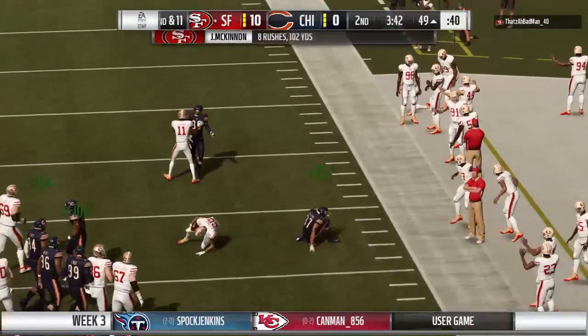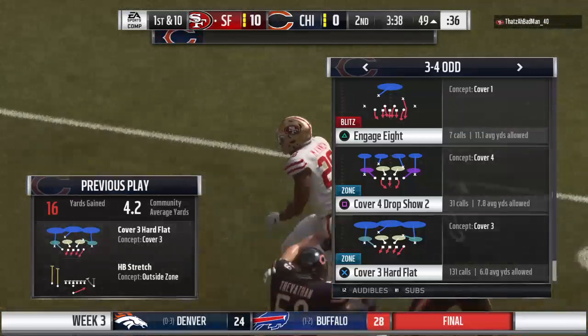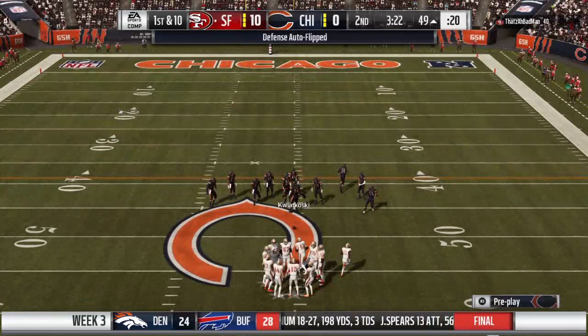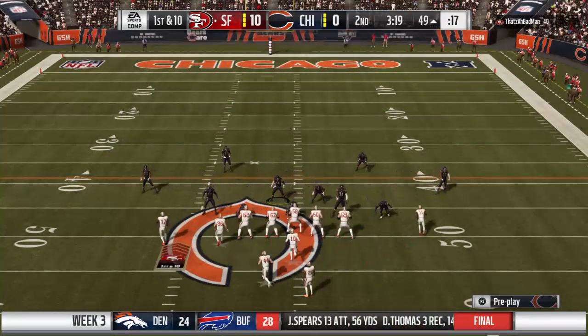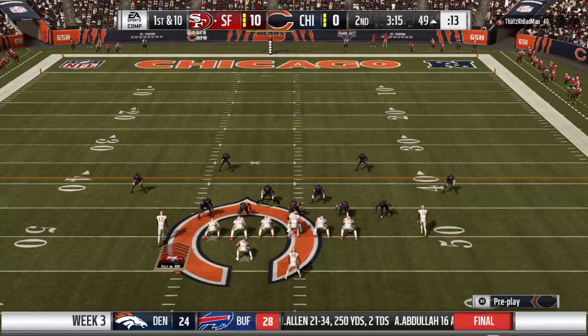And he'll be taken down, but not before he gets into enemy territory. That one good for 16, and the drive will continue. This guy's well on his way now to a big game on the ground. It's another good run there. Puts him over the century mark in yardage, and we're still in the second quarter.